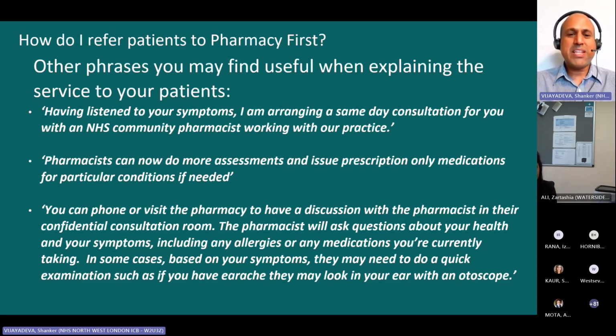And really to explain that they can issue prescription-only medications. They may be thinking, oh gosh, I need an antibiotic, my pharmacist can't do that. Well, the pharmacist can often issue an antibiotic now under this Pharmacy First service. That's one big change that comes in with it. And that is if it is appropriate, though. So it's not saying that they're going to get it all the time.